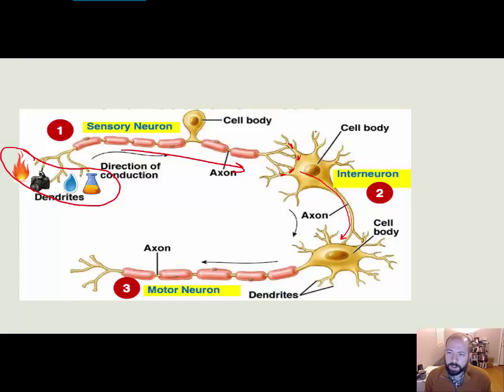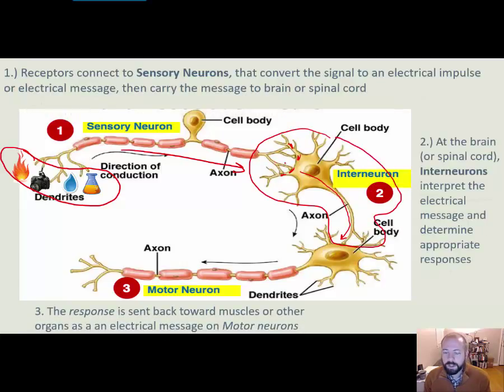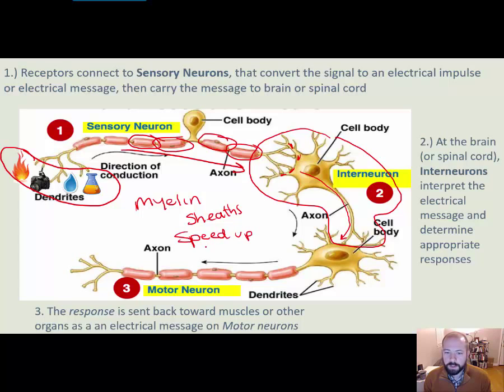This middle part is your interneuron, and that's typically going to be only in your central nervous system, so your spine and your brain, and they often do not have the Schwann cells, the fatty little hot dog buns that wrap the axons of your sensory and motor neurons. Again, the job of those Schwann cells, or oligodendrocytes, or myelin sheaths, lots of different names for these things, is to speed up transmission of a signal.